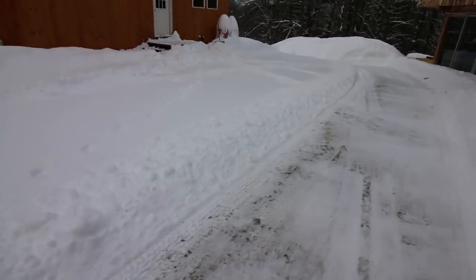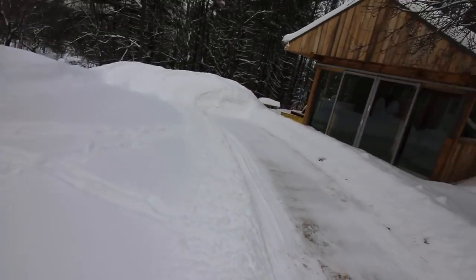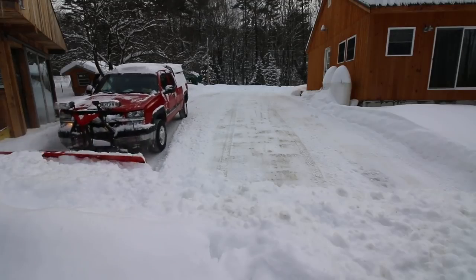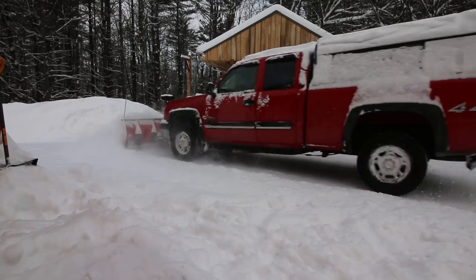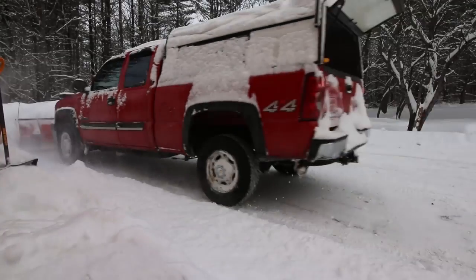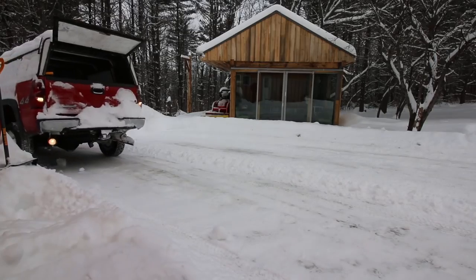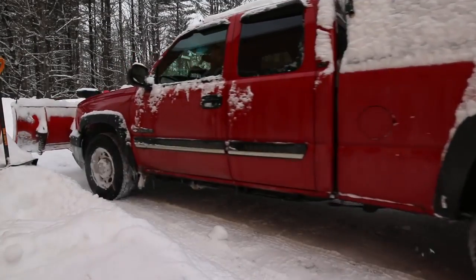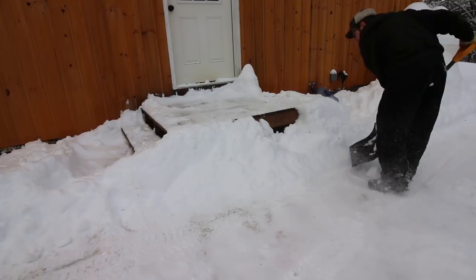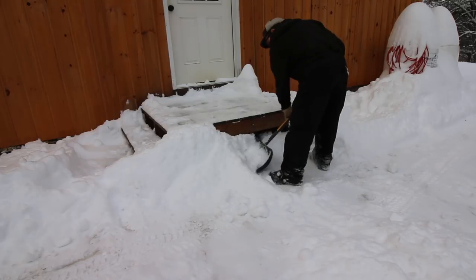And that's after already plowing more than double that amount last night. Crazy. I was hoping to have the Kubota running so I could do all this part with the Kubota and not my shovel.